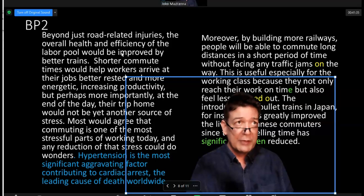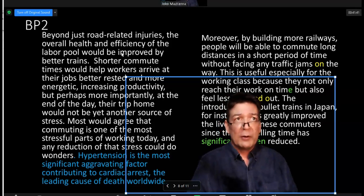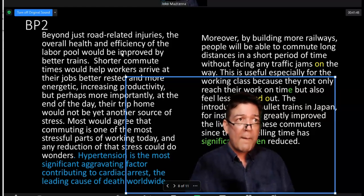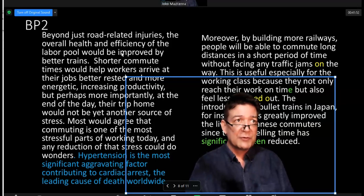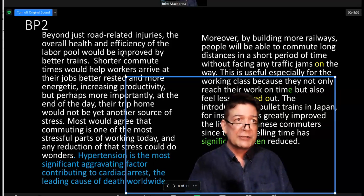"Shorter commute times would help workers arrive at their jobs better rested and more energetic, increasing productivity. But perhaps more importantly, at the end of the day, their trip home would not be yet another source of stress." Okay, that's a long sentence. "Most would agree that commuting is one of the most stressful parts of working today." Now, there's an example, "and any reduction of that stress could do wonders."